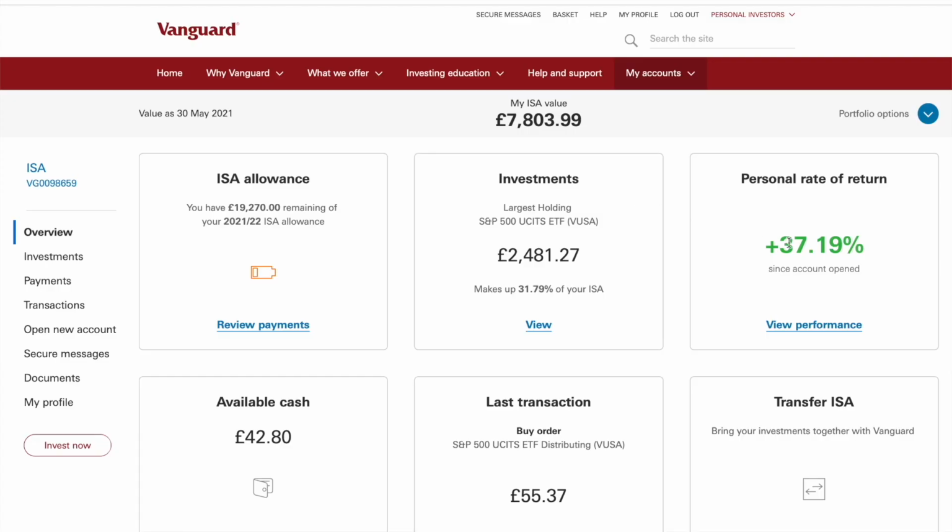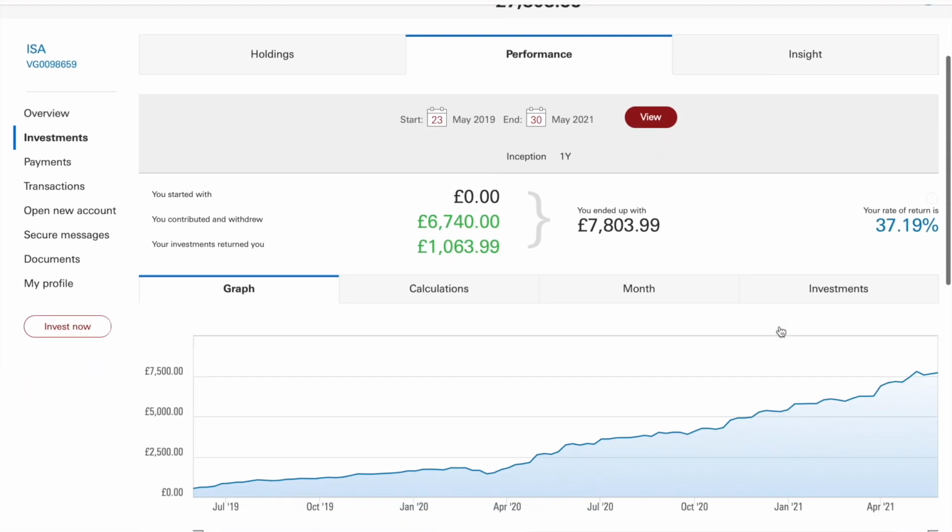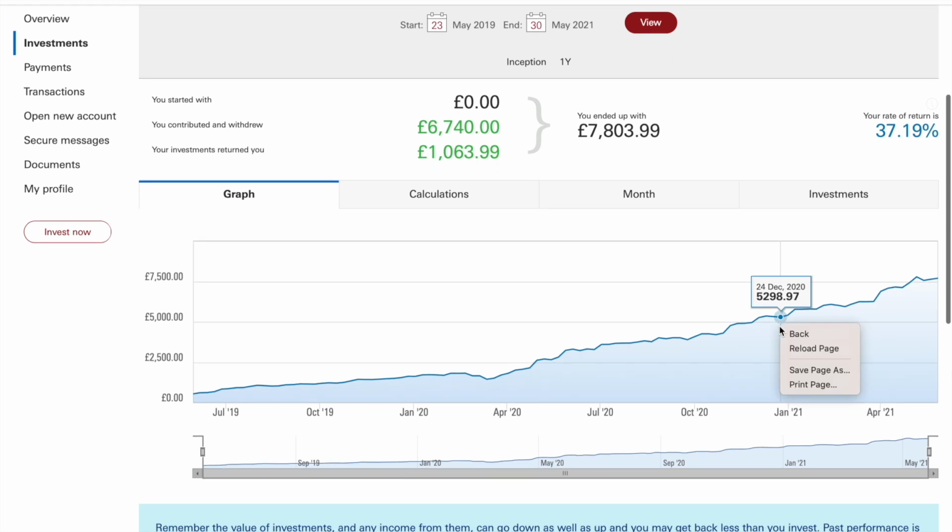The first thing we're going to do then is have a look at the performance of my portfolio overall. And we do that by clicking on the personal rate of return tab over here and clicking on to view performance. And you'll be able to see initially this nice graph towards the bottom of the screen, but at the top you can see that I've currently invested £6,740 throughout the longevity of this account being open, and that has returned to me £1,063.99.